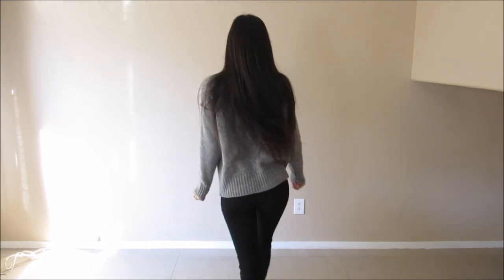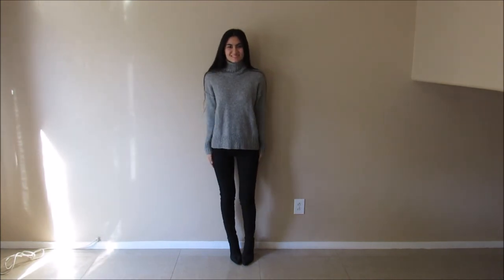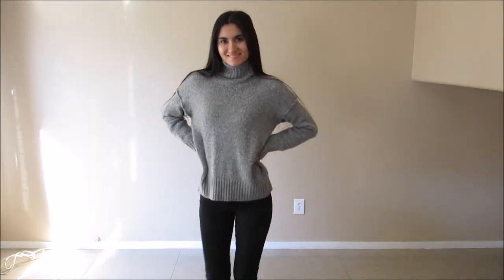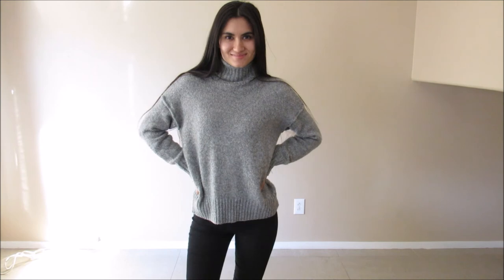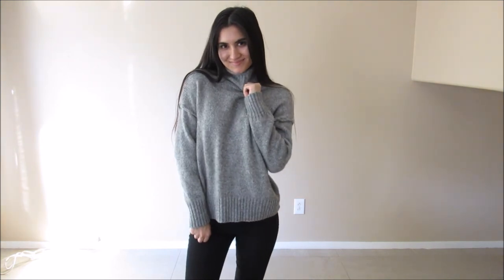You can have this cozier office look with your favorite knit turtleneck sweater over a staple pair of black pants, paired with heels or sock booties like the ones I have. Still super cute, simple, and easy to accomplish tasks in. My whole look is from H&M, and my boots are from Aldo.